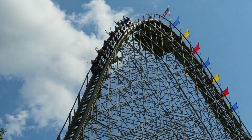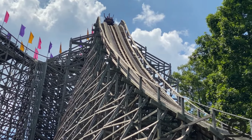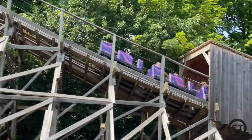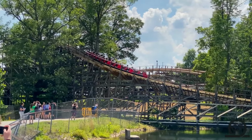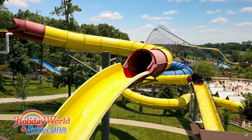Holiday World and Splashin' Safari, located in Santa Claus, Indiana, is one of the most loved independent amusement parks in the world due to its great atmosphere, top-notch wooden roller coasters, and huge water park. In this video, we will rank the top 10 rides and attractions between this combined water and theme park.